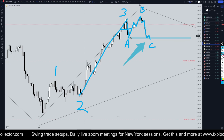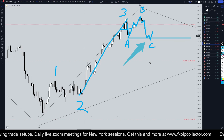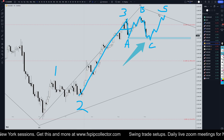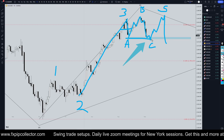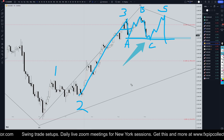So if you do get a rejection of structure or you get a nice engulfing move to the upside, I definitely would go long again for the continuation of the uptrend. Probably still all part of the wave A of wave B. Looks like it should be a wave 5. So if it is a wave 5, it'll probably go take out these highs and then reverse back down to the downside, breaking structure, proving that the wave A is complete.